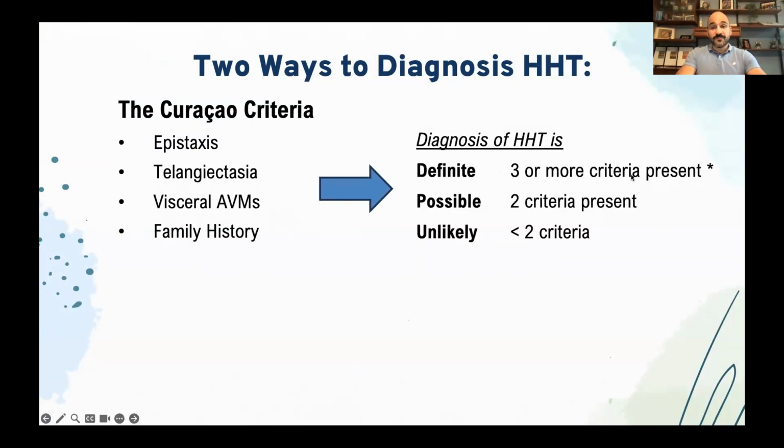And if you have 3 or more points through any one of these, we say this is HHT. We diagnose you clinically. And we'll talk about the utility of doing clinical genetic testing in the setting of a positive clinical diagnosis like this. But if you have 3 or more criteria, regardless of what your genetic testing shows, you have HHT.